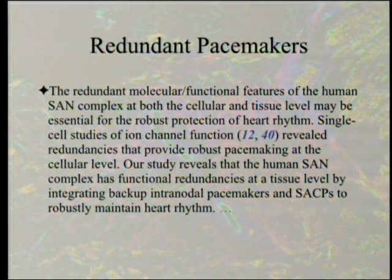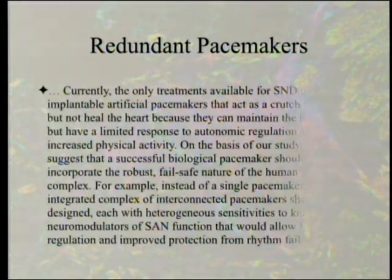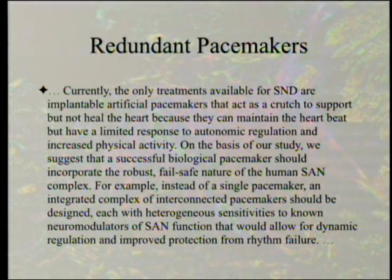And only if you make everything fail on one or two of those levels does the heart stop. Skipping over some other parts, taking the central part of a paragraph. Currently, the only treatments available for sinus node dysfunction are implantable artificial pacemakers that act as a crutch to support but not heal the heart, because they can maintain the heartbeat but have a limited response to autonomic regulation and increased physical activity. If you have a pacemaker, it doesn't start the heart beating faster if you want to exercise, for example. You're stuck with the standard rate.